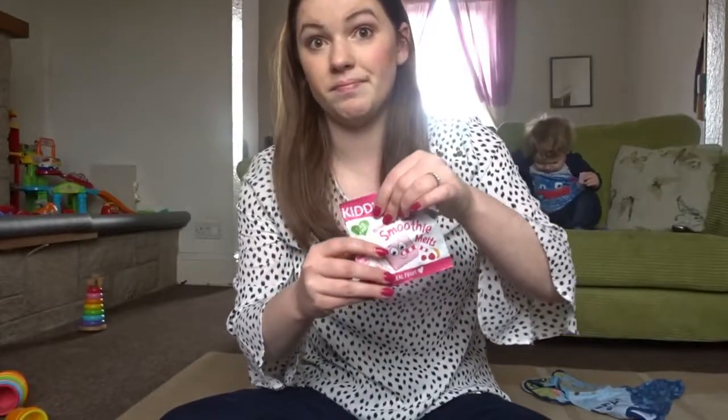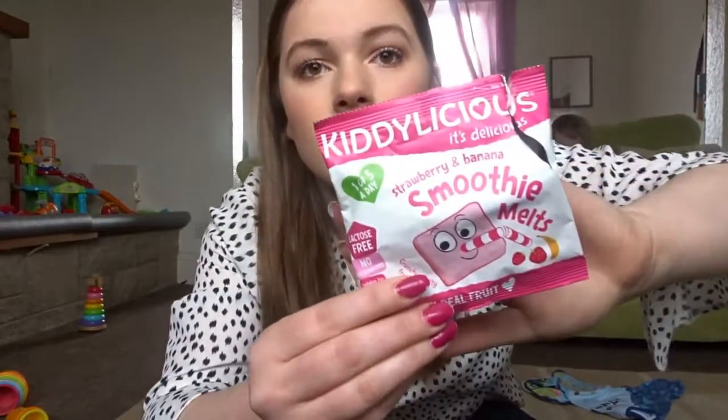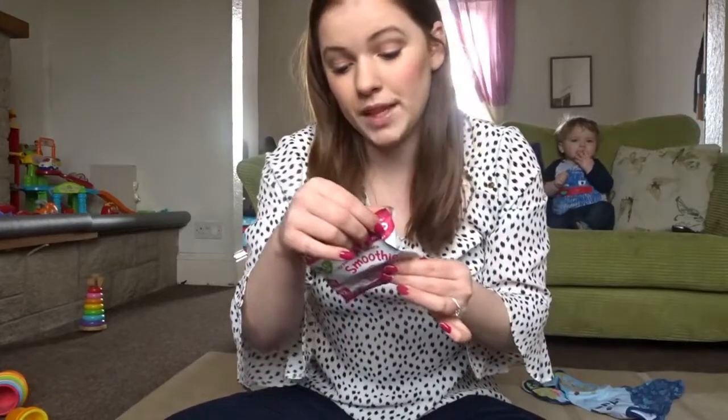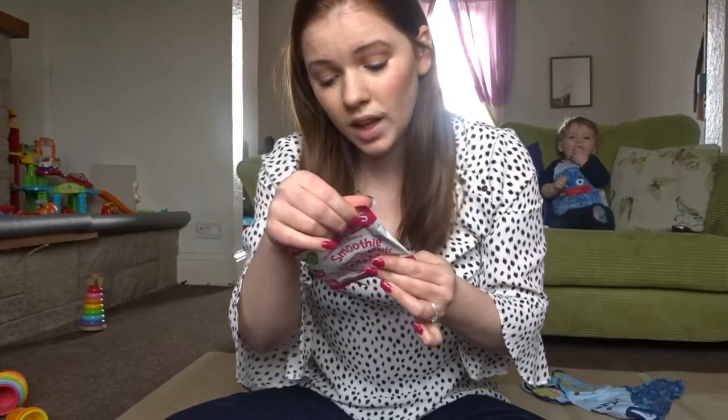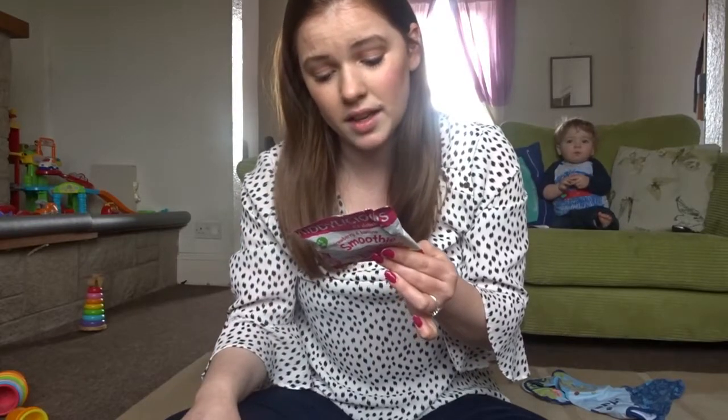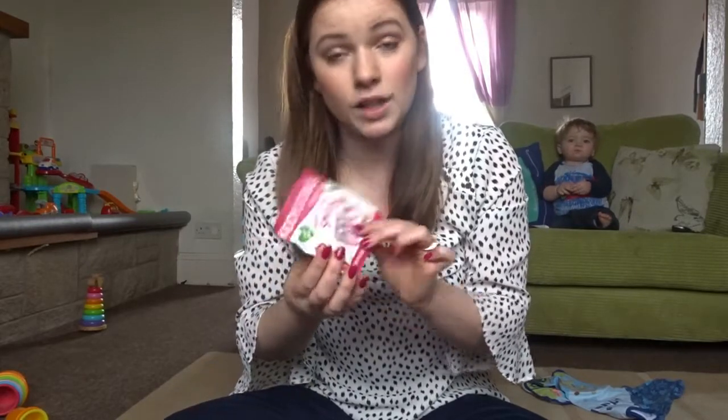Next thing I have are these. This is also by Kiddylicious. As you can tell, we love this brand. These are the strawberry and banana smoothie melts. Joshua absolutely loves these, and like it says, they melt in his mouth. These are also dairy free. There's no milk, nuts, eggs, gluten, nothing like that. They're completely natural.